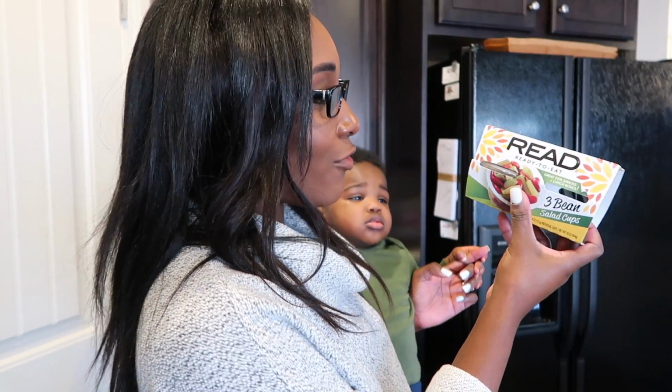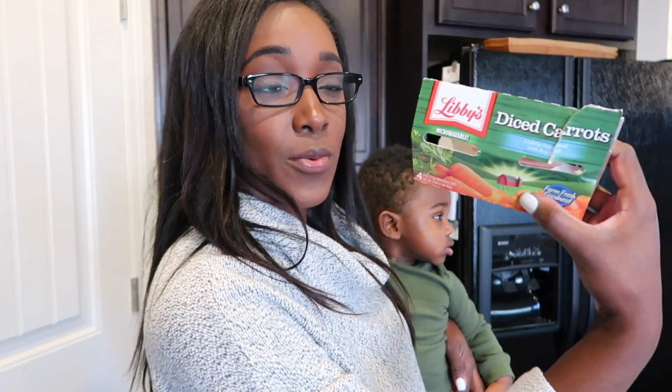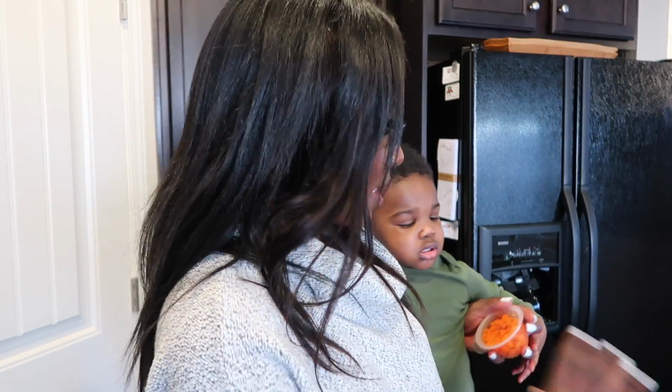And this particular cup is green beans. It is by the Reed Ready to Eat brand. And then also we get diced carrots, which look like this. And they also have peas and corn and a couple other vegetables that really help us out when we find ourselves in a situation where we just need lunch fast and we don't feel like cooking a whole lot.